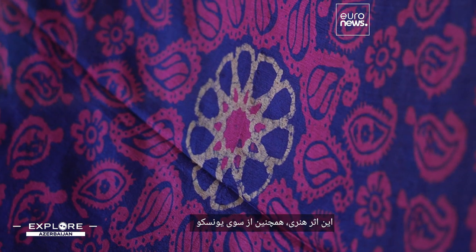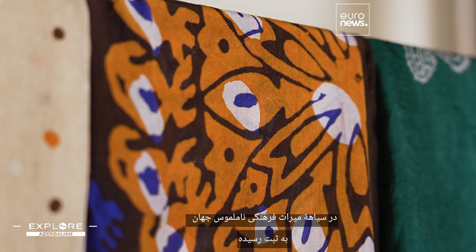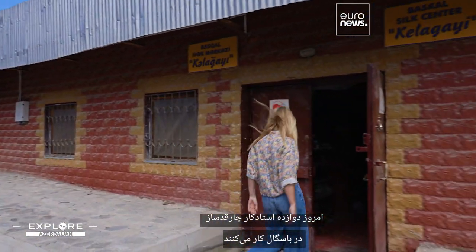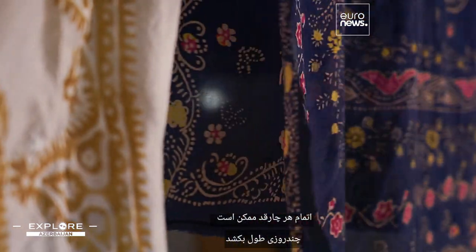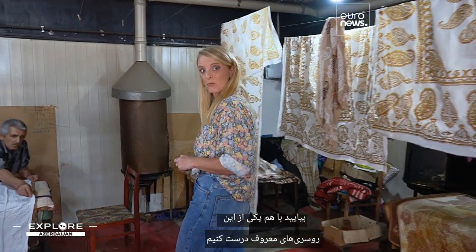This artwork is also recognized by UNESCO as part of the world's intangible cultural heritage. Today, a dozen Negahyi masters work in Bsgel. I'm going to meet one of them. The production of Negahyi can take several days. Let's try to make one of these famous headscarves.